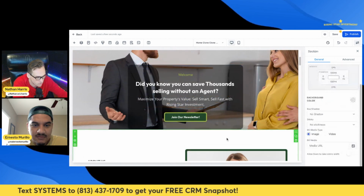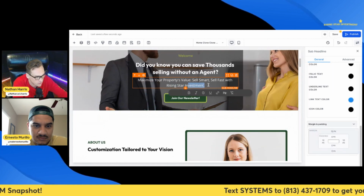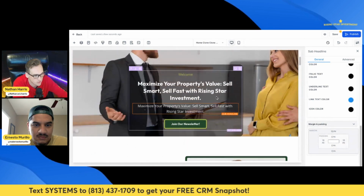Okay, maximize your property's value, sell smart, sell fast with Rising Star Investment. I actually kind of like that as a headline. Mm-hmm. What do you think we could put as the body there?